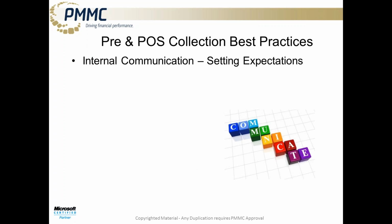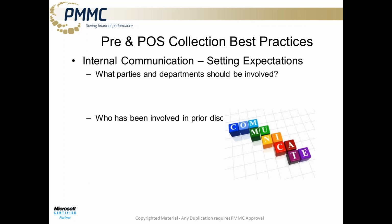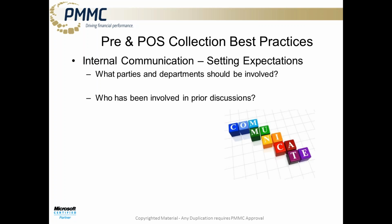Okay. The next thing we want to shift over to is internal communications and setting expectations. So we'll go through and pull up a couple of these bullet points. What parties and departments should be involved? That's question one. Who's been involved in prior discussions? So if you had tried to implement something, who did you talk to initially?